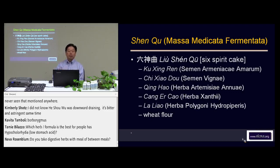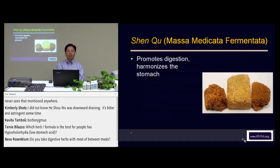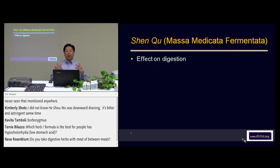Anyways, the 6 ingredients used here are 苦杏仁, 赤小豆, 青蒿, 苍耳草, 辣蓼, and also wheat flour. So basically the 6 herbs are blended together and fermented together and then cut into square or rectangular blocks, and that is what we call a single herb, but it's actually a single herb with 6 ingredients. The function of this particular substance is to promote digestion and harmonize the stomach. This herb is most effective because it has a lot of digestive enzymes. Historically, it is most effective to help with digestion of many different types of food, especially if the patient happens to eat too much all at the same time. So that's the best use of this herb.